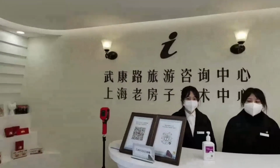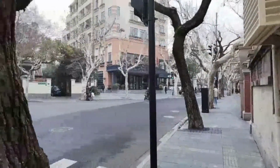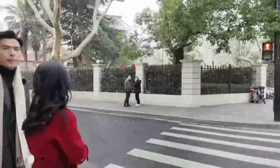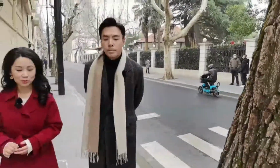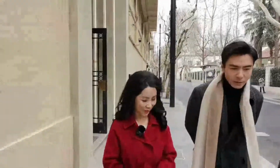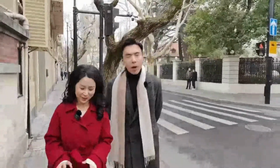When you walk the streets of Shanghai, living in the Wukang Road neighborhood is actually quite pleasant. I'm going to take you to another place. Another good place. It's called Fugensen Lane.